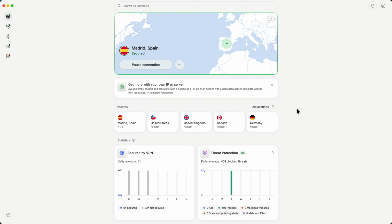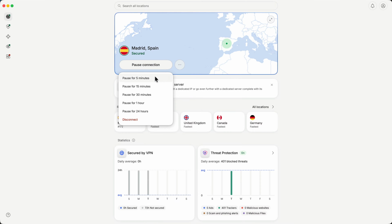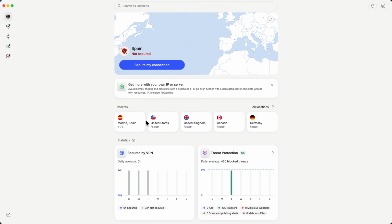Now, if you ever want to turn it off, and we'll cover when you might want to in a minute, you simply click the Pause Connection button. Here you can pause for a short period of time, anywhere between 5 minutes and 24 hours, or you can click Disconnect to disconnect it entirely. Disconnecting entirely will show you this Not Secured badge, and reconnecting it again is super simple.